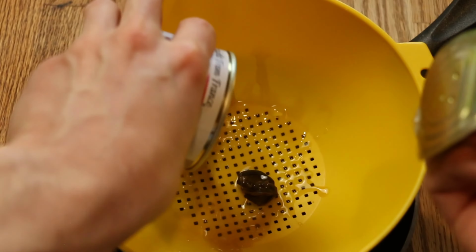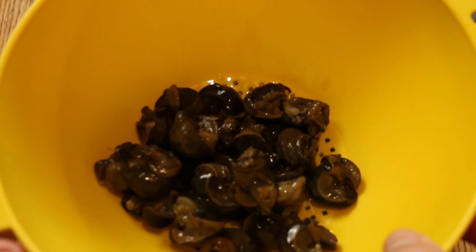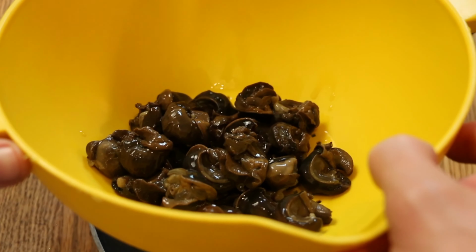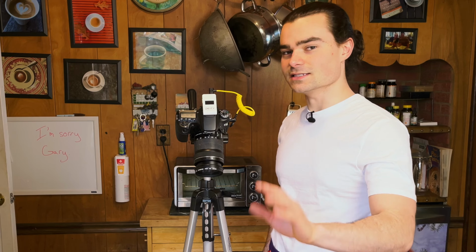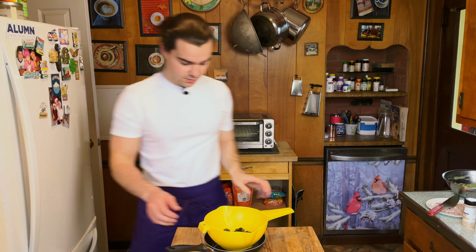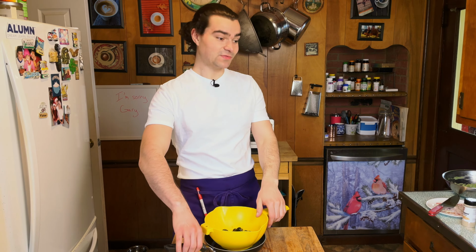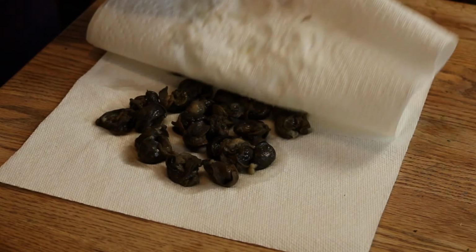Yum. Dump. Oh, yeah. Oh, man. I'd be lying if I said I wasn't intimidated. It's a strong smell. It's a very weird, strong smell. Holy, it's a very strong smell. Gonna rinse these. The snails have been rinsed. We shall pat them down.